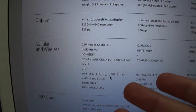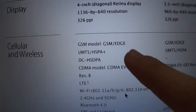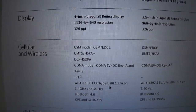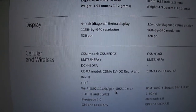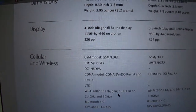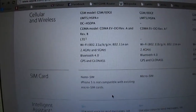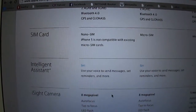Continuing on, this is the part that kind of bothered me. Cellular and wireless. I see on here it says GSM model and then CDMA model. I really hope they don't go into the thing where they make both a GSM and a CDMA model. I don't know much about it, but I just hope they stay a world phone, like the 4S, where you can have a SIM card or be assigned to a CDMA network by the internals.